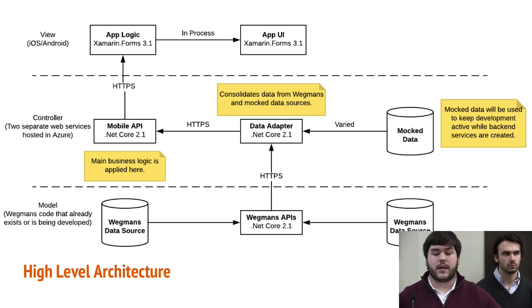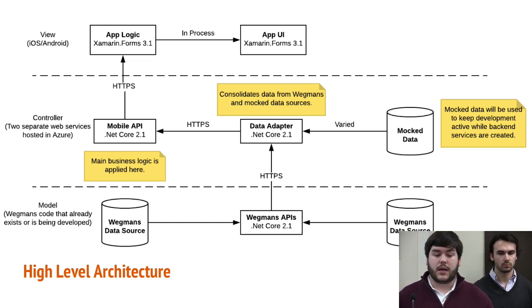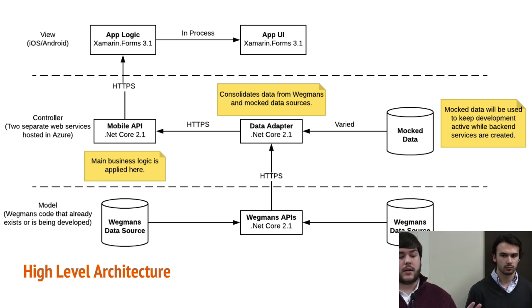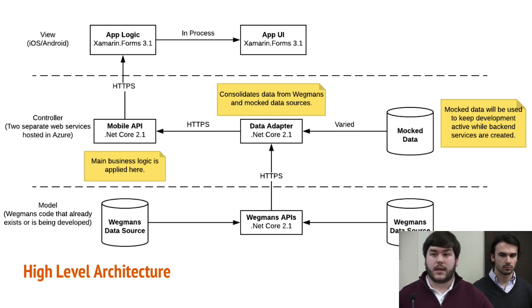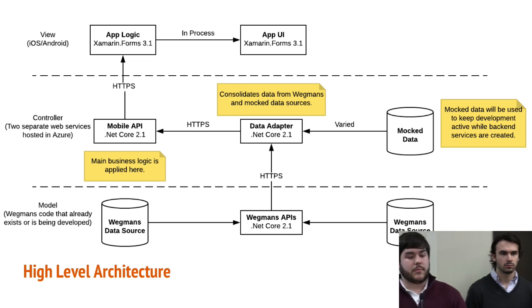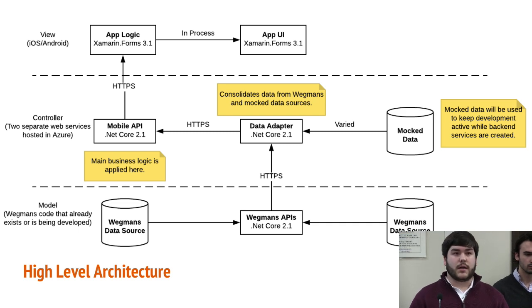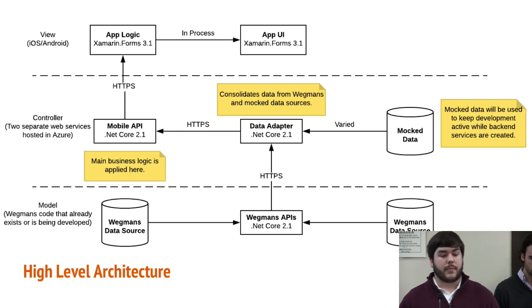Right here you can see that we don't have direct access to Wegmans data sources, so they exposed an API that we can use, and we connect to that with a component in our controller layer called the data adapter. This data adapter adapts and aggregates the data from the Wegmans API and changes it a little bit to be more of what we're expecting. Also connected to this data adapter is our mocked data. At the moment, Wegmans doesn't have all of the data we need coming in from this API, so we have to create mock data in order to be able to keep working without having to stop.